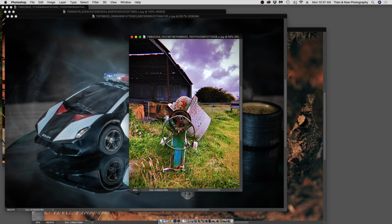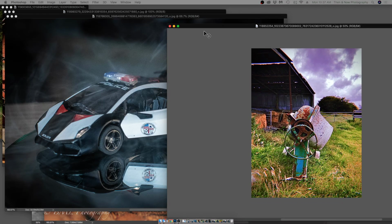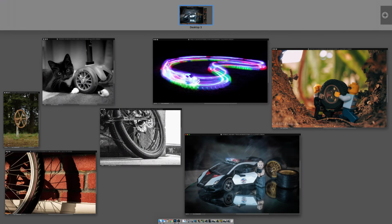Again, I am pretty curious what this is. Is this some sort of feeder on a farm or something like this? If this is your photograph, you're watching this, let me know in the comments what this is, because I'm pretty curious here. Okay, let's check out what else we got.